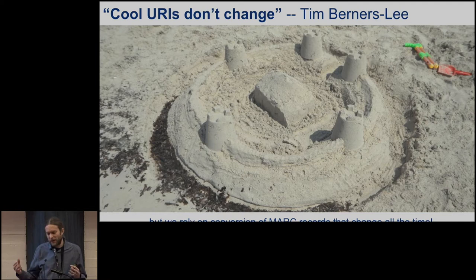And if the records change, for example, two records get merged together, or somebody adds new contributor information or something, then often the identifiers in the result also change. So it's like trying to build a castle on sand. It keeps moving, and it's hard to maintain the persistence. This is something that I don't really have a good solution for.